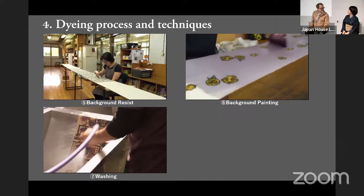And after you paint the background, we can move on to the final stage of washing the glue off.